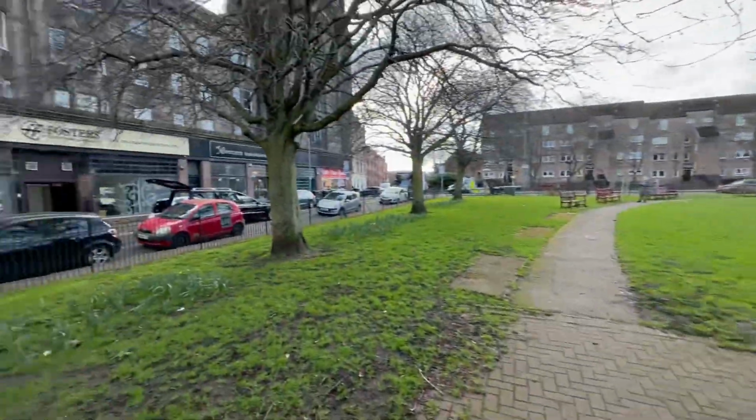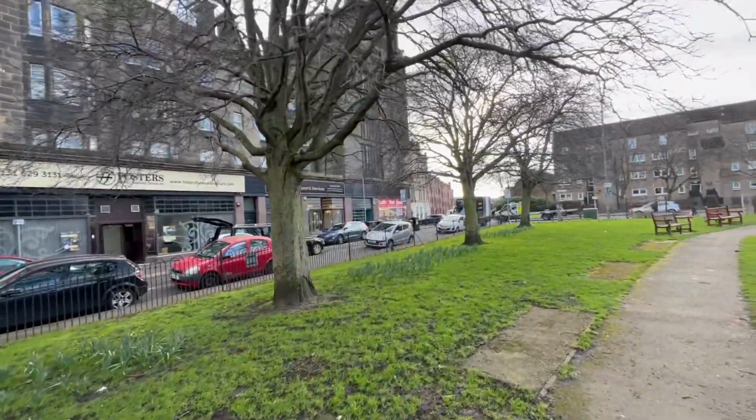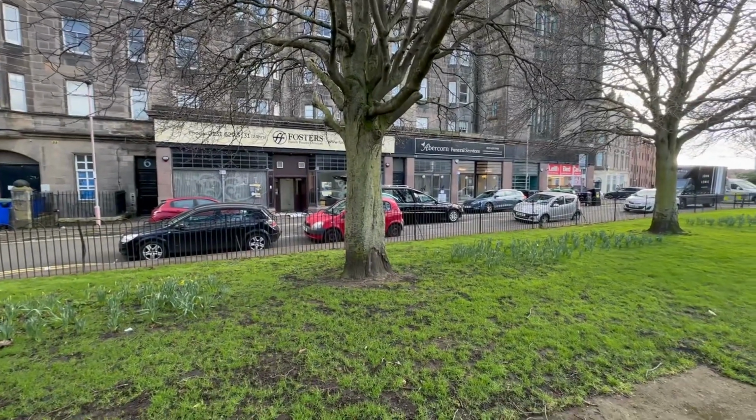But yeah, these are these Art Deco buildings kind of along here. I'm not sure what this building used to be. Maybe a big shop or something. It's actually a funeral. Better not film it.